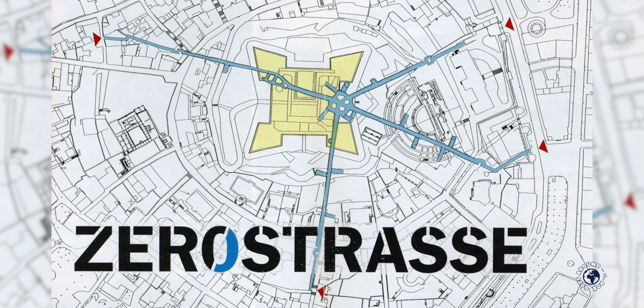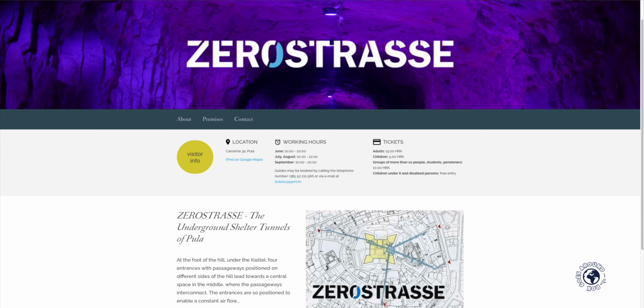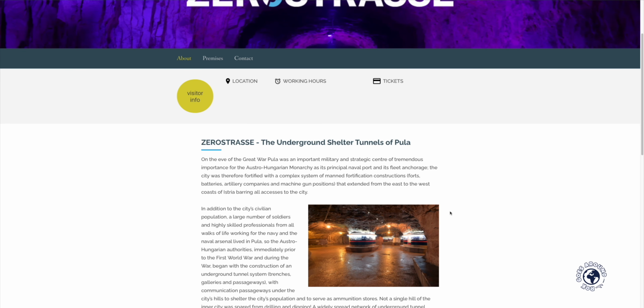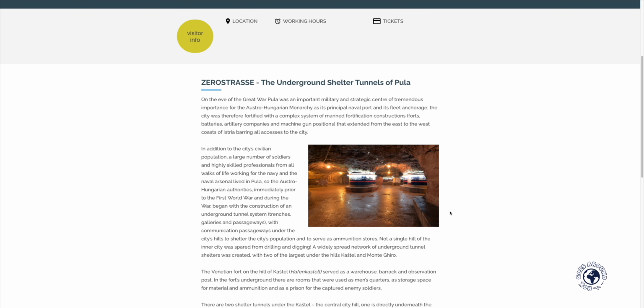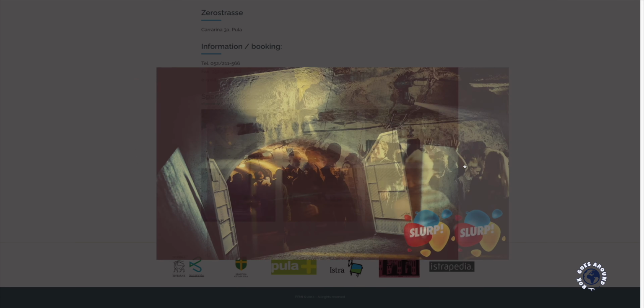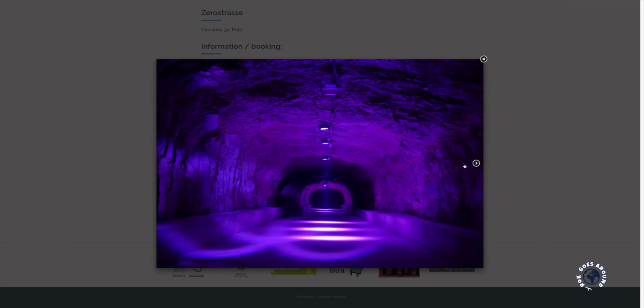And today, it is open to the public and known as Zerostrasse. There are several entrances when tunnels are open from mid-June to mid-September. They are used for various cultural and social events and exhibitions. Unfortunately, they remain closed outside the peak season.